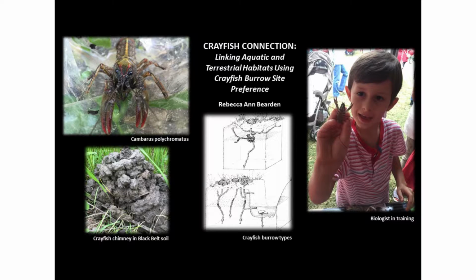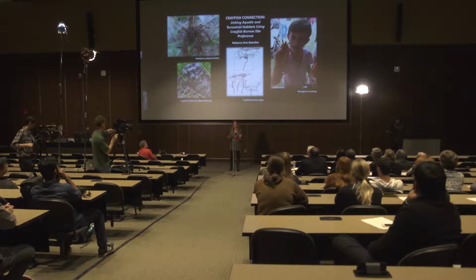Everybody knows that crawfish, or crayfish as we call them in the world of biology, are famous for those super sharp claws. Well, those claws are great for defense, as you well know. They're great for grabbing food, and they're great for digging burrows. You see, these crayfish are ecological engineers, and these guys are incredible.